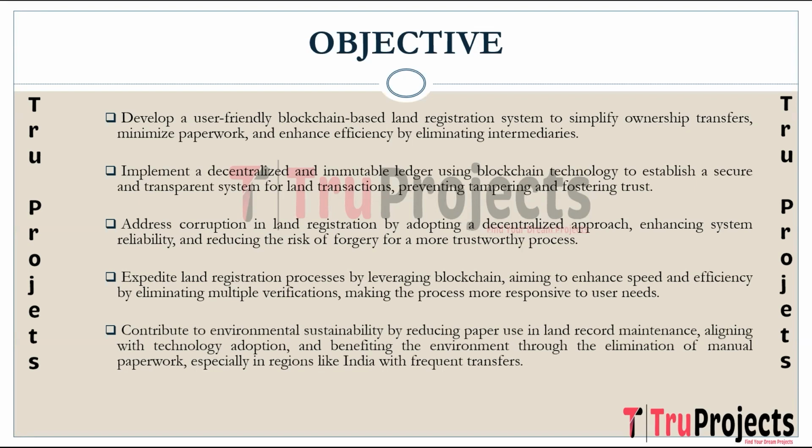The project's broader aim is to contribute to environmental sustainability by reducing the extensive use of paper in land record maintenance. Particularly in regions like India, where numerous transfers occur regularly, the project strives to bring common people closer to technology while also benefiting the environment through the removal of manual paperwork.